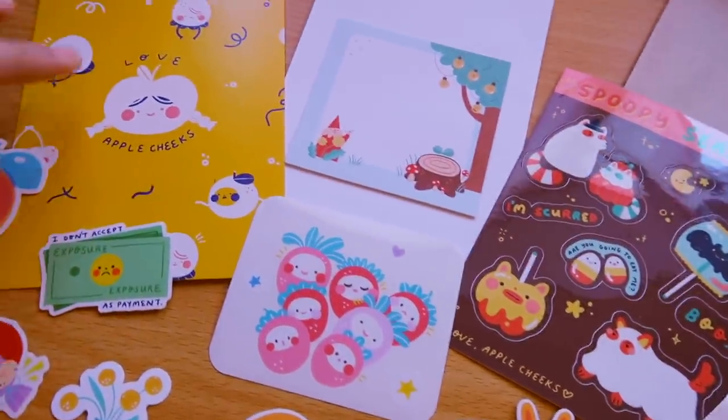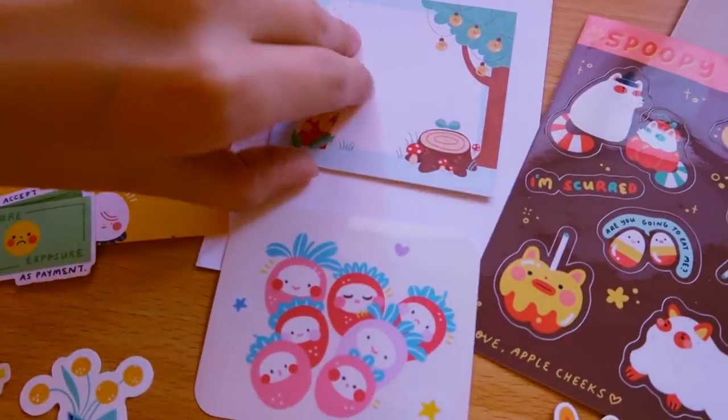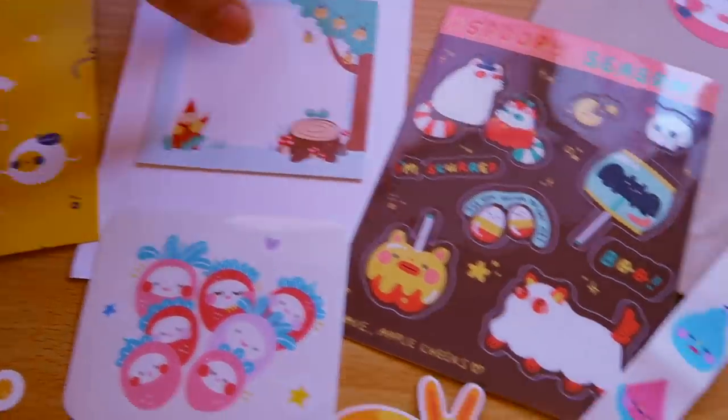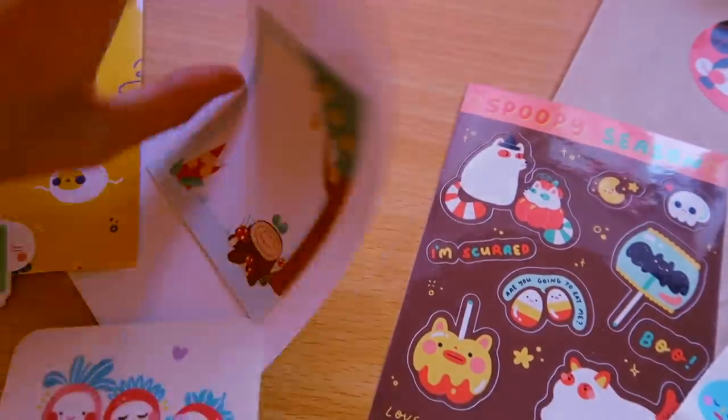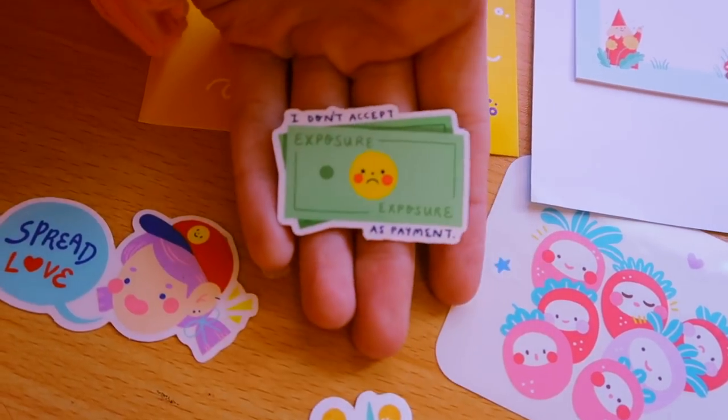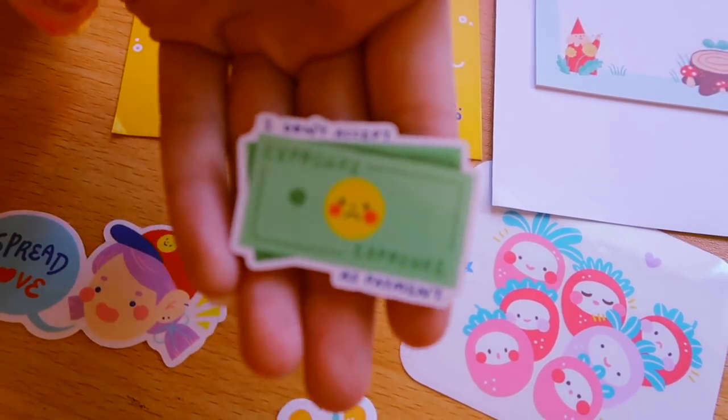Tiffany, you're the cutest, the sweetest, and she sent me a little sample of some of her old sticky notes, which I really appreciate, and the cutest little note ever. I'm also really stoked I got one of these because these are my favorite. Don't accept exposure, guys. Always take cash. I love them so much.